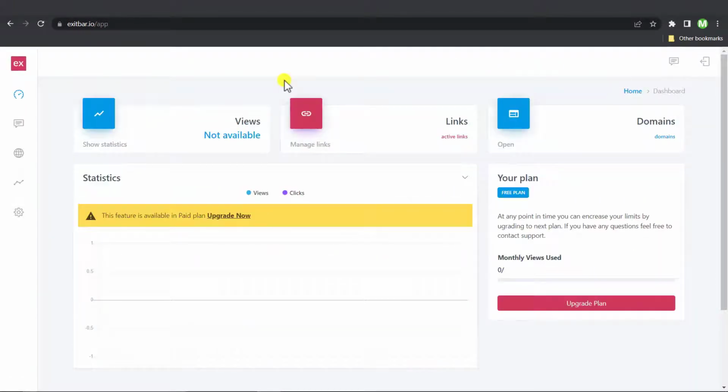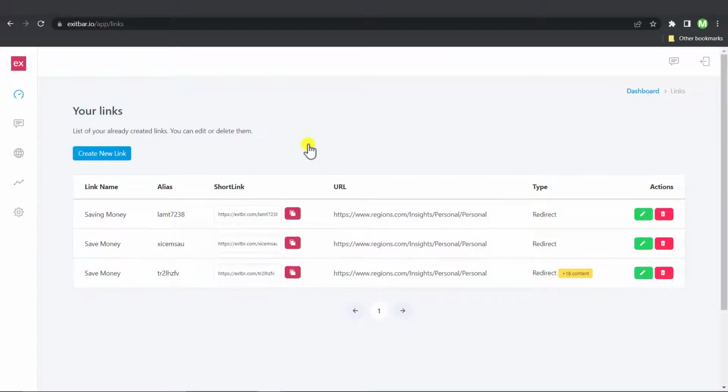So what I did was I just went back to my account, just click here for your dashboard and go here to manage links. So we have the first link here, and I could just copy that. And I could start sharing this link with other people to start driving traffic to this link and start making money with my affiliate offer.